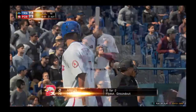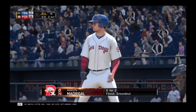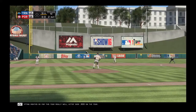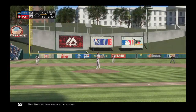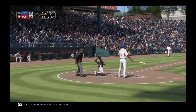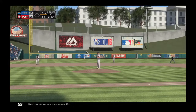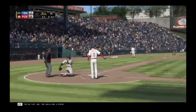The batter number 00. Stepping in, Aaron Madrigal, as the switch hitter will take his cuts left-handed here. This is where he's so comfortable hitting righties so far this year really well, hitting over 300 on the year. And he lays off there 1-0. Bases are empty here with 2 men out. A good tailing fastball for a strike, 1-1. On his way to pitch number 75. No offer on that one. 2 balls and a strike.